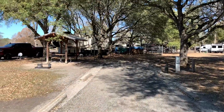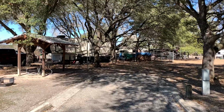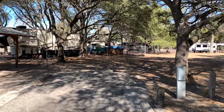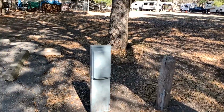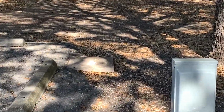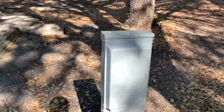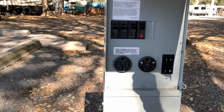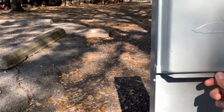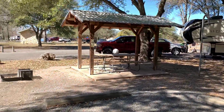You have a covered picnic table and fire ring off to your left there, and a lantern post. Looks like we got water on site. I see a sewer connection right there, so this is going to be a full hookup site. Let's see what kind of electric service. All right, we got 30-50 amp electric service.